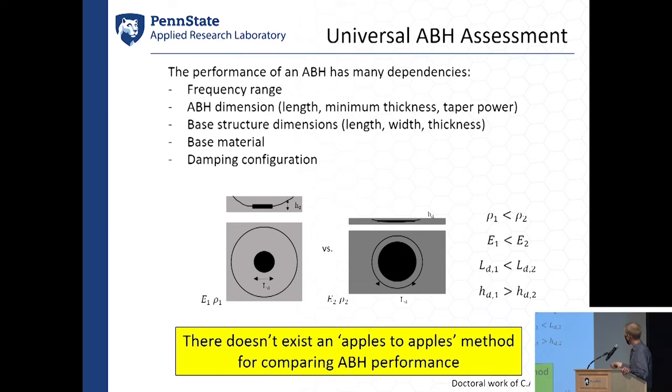We also can have differences in the base material. For example, we might have aluminum versus steel, or maybe a composite material versus a foam. And you can, of course, have differences in the damping configuration. So here we have a much smaller piece of damping material with a larger thickness, versus here a much thinner piece of damping material that's much larger. So the goal is, how do we compare these in a non-dimensional way that is independent of scale?